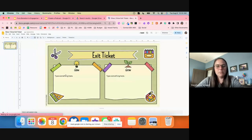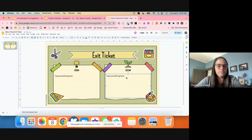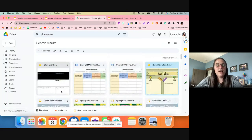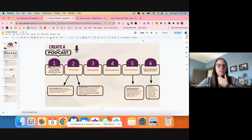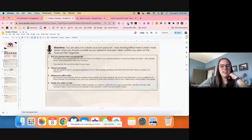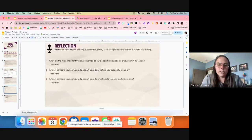So here is an example of what that looked like, where they wrote something that was good, and then something that needed an improvement. And then they just left that little note at the desk, and then they were able to move on to the next student. And then they looked over their feedback, and they were able to see what was really good, what wasn't really good. And then at the very end, they came back and they reflected on their podcast project.